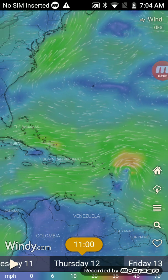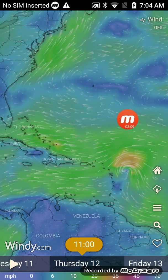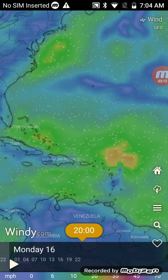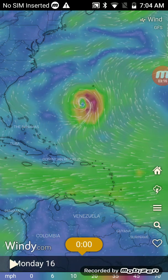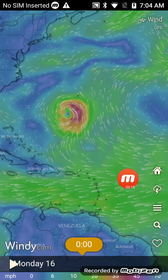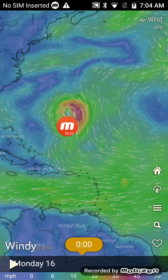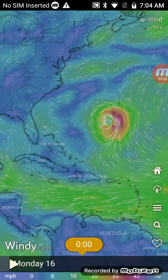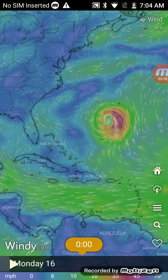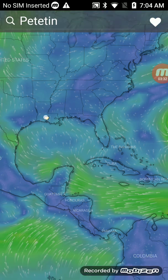Probably a Bermuda high pressure or some shears pulling it back up, or probably a jet stream. And it kind of takes this turn, so it could hit New Jersey, Delaware, probably Virginia, North Carolina, probably some of those places.